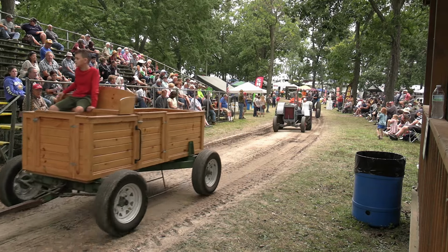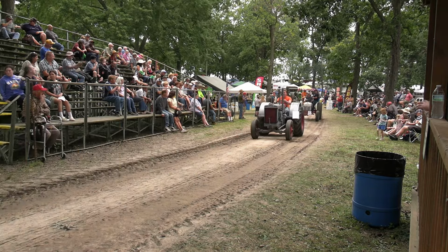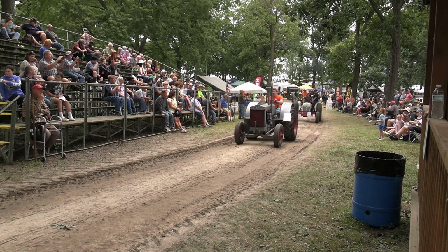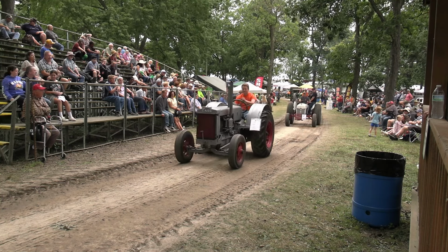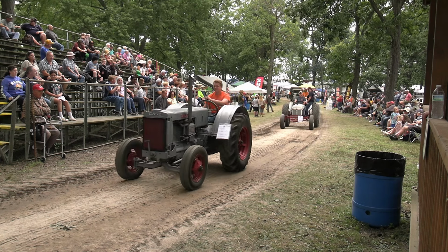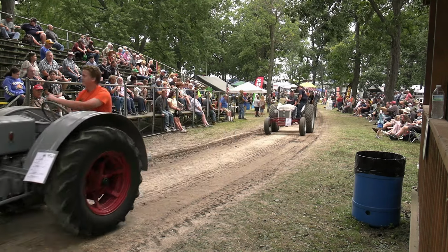Here we've got another great example of these gray Case tractors. Again, some of these early Case tractors are gray because they had leftover gray paint from World War I and for some reason thought they wouldn't need it again. This is Dustin Listner out of Sycamore, Illinois. And that runs on kerosene.